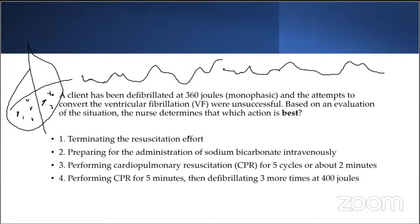So again, first dose of amiodarone would be 300 milligrams. If we need to repeat, we'll use 150 milligrams. So again, if you have used lidocaine at 1 milligram per kg, although the textbook says 1 to 1.5 milligram per kg, that confuses me a lot. So I just prefer sticking to the 1 milligram.